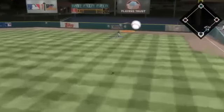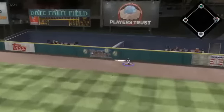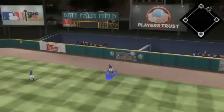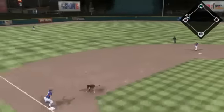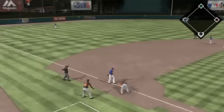Hit high and deep to straightaway right field. Granderson going back, but he can't get to this one. It's off the wall. Around second Span. He's on his way to third, and he is in there.